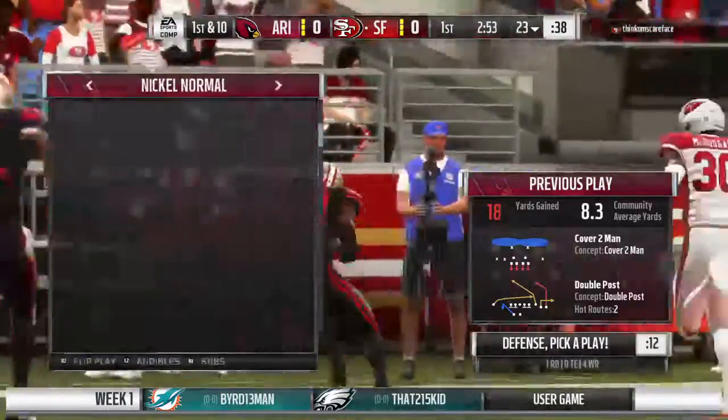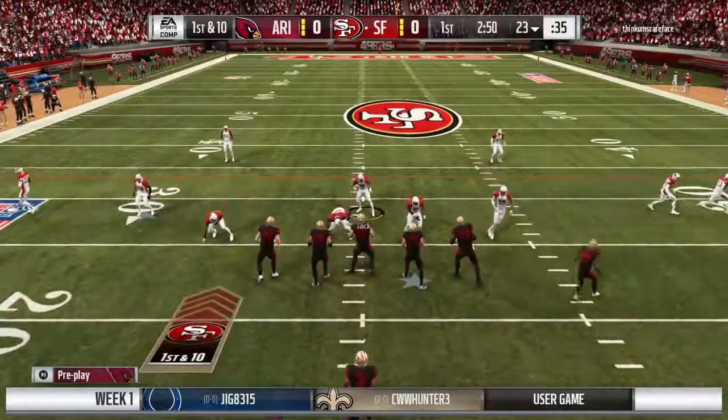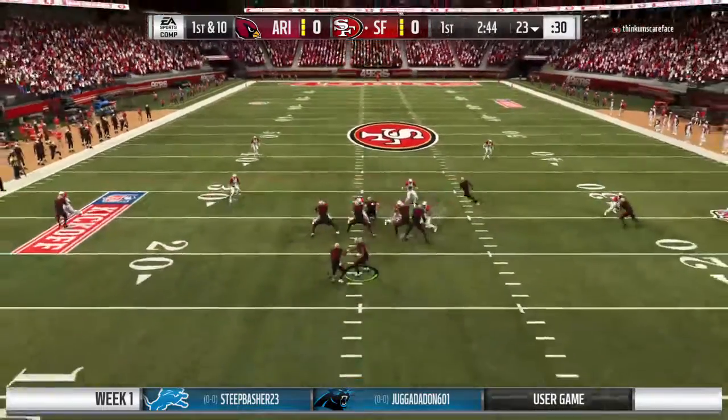I have no crystal ball up here. I can't truly see into the future. But if they don't start getting some pressure on him, make him move around a little bit and do something with the receivers, change up their timing, they're just going to get shredded as we've seen so far. Right now, they're off to a blazing start.